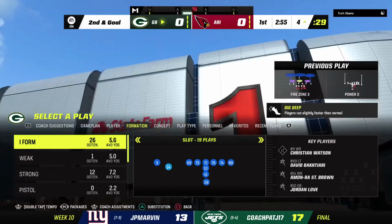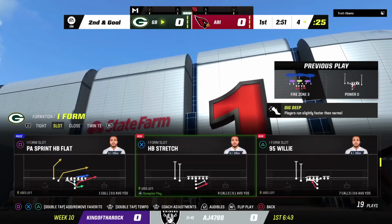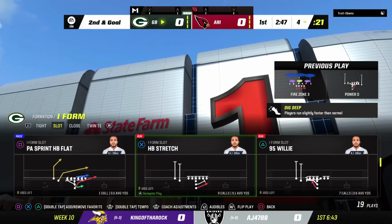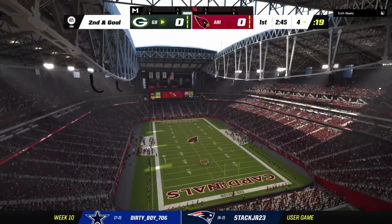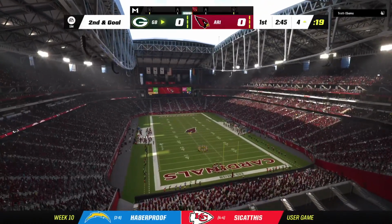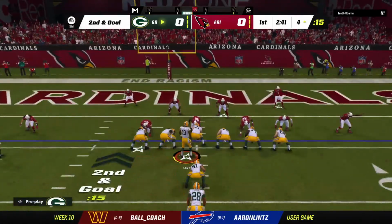And a lot of times you think if you blitz a running play, you're going to smother it. But a lot of the blitzers, they come in a little bit high. They don't have great leverage, and they're easily blocked and turned to the side. Got it. Second and goal from inside the 5.